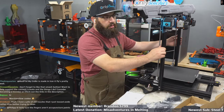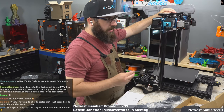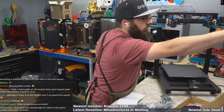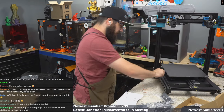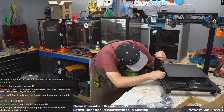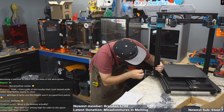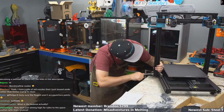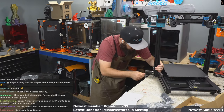Okay, so I don't like this. I don't like that. So I'm going to use something you should have if you're serious about building printers, a machinist square. They're not that expensive. Is this perfect? No, but it'd be better than just eyeballing it.